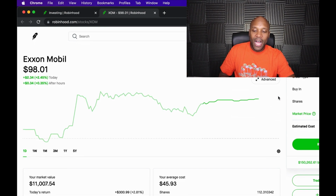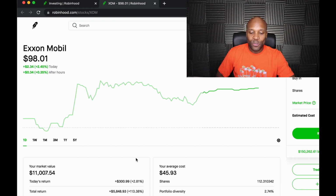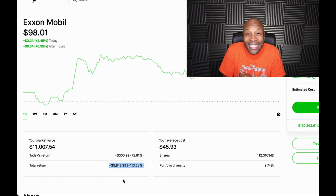My average cost with Exxon Mobil, I'm totally in love with this particular investment. I should have invested a lot more money, but you know, hindsight is always 20/20. So my average cost right now per share is $45.93. Currently, Exxon is trading for $98.01. Right now, the market's after hours, so of course the price is still fluctuating a little bit. But overall, my total return, here it is, I'm up 113%.